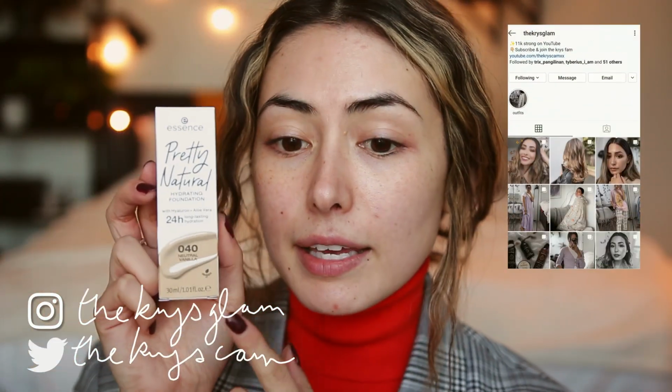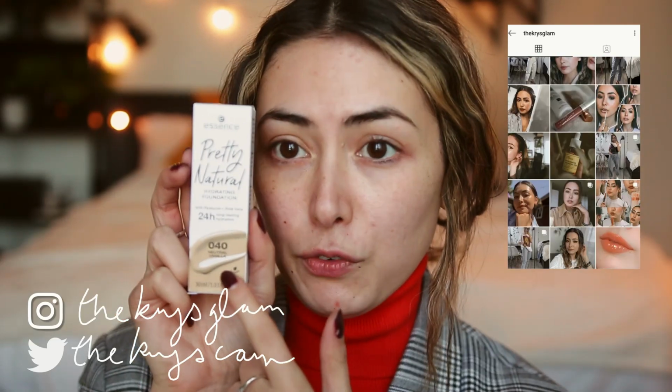I picked up the shade 040 Neutral Vanilla. I think it's going to be too light, because this color looks like it's perfect for me, and then when I opened it, it just seemed really, really light.